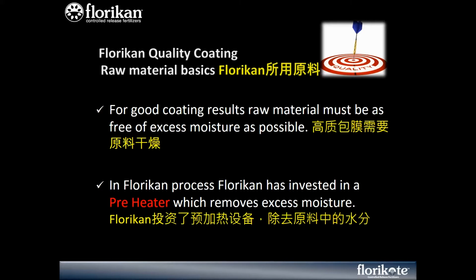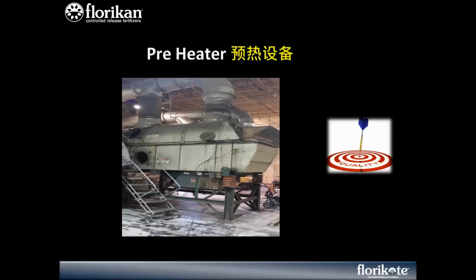As well, we also take the raw material after it's been screened, and we draw the moisture out so it's free of excess moisture. In our process, we've invested in a preheater, which removes excess moisture. This is the preheater, and every batch of fertilizer goes through the preheater before it is coated. So it's screened, and then it's preheated. It takes out the dust, and here we take out the moisture.